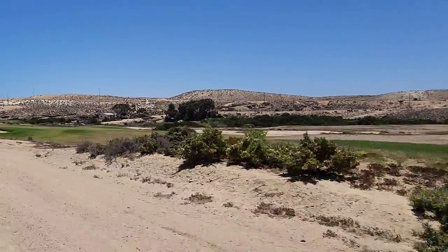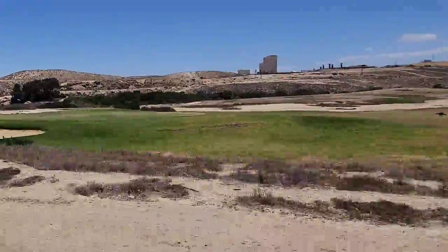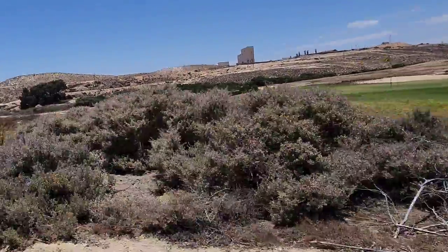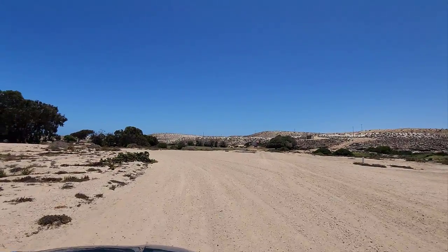Considering how dry the area is, I was actually quite amazed to see how green the greens were. Yeah, and they had great bunkers there as well, hey? So it's clearly a fully functioning golf course. We just didn't see any players that day.